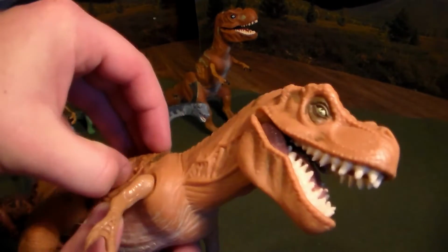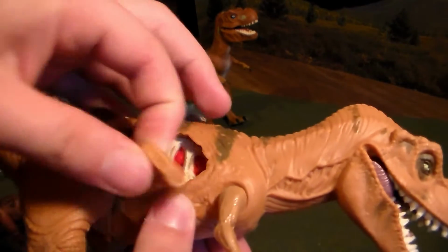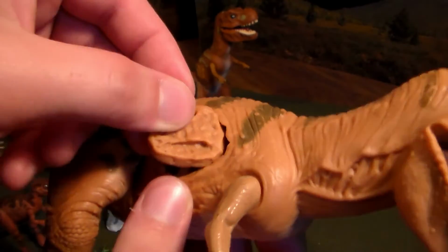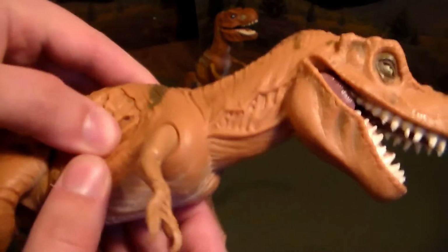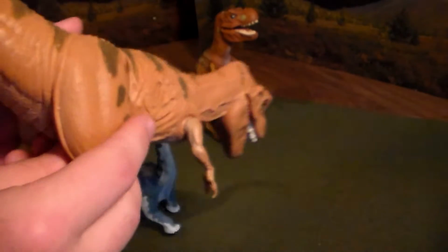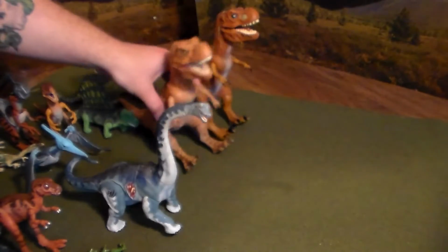And here we go. I'll show you guys that dino damage now. Now they're all rubber, so there we go. You kind of just push on it. And there's the dino damage right there for you guys. So it's pretty cool. Love the dino damage. I love the little pieces of the skin. It's pretty sick. This one's really rubbery. But there's the baby T-Rex, one of the other baby T-Rexes.